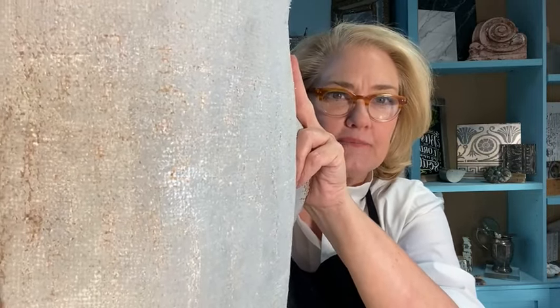Look at this. Are you loving it? Do you want to know how to do it? All right, so I want to make sure that I get my screen over here situated because I'm going to walk you through how to create this look.